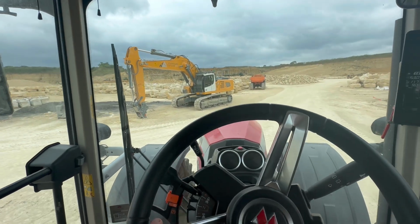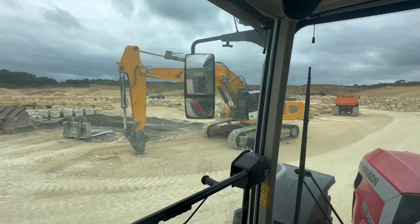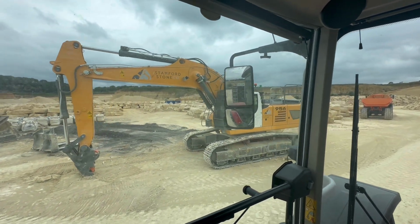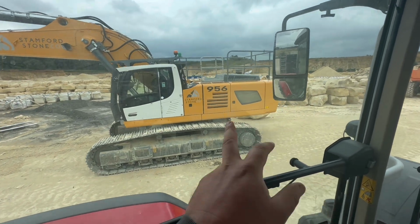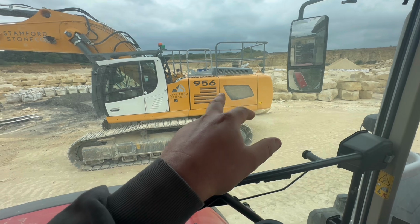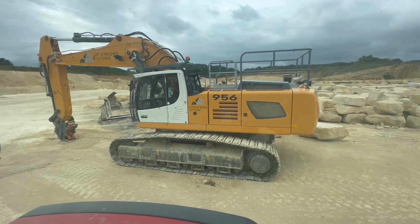With stone now for the curbs. And oh, look. Brand spanking new 56 tonner. How smart is that? You can always tell it's a 56 tonner because that's the 9 model. 56 ton. Hell of a bit of kit, isn't it?